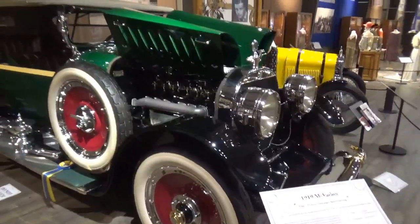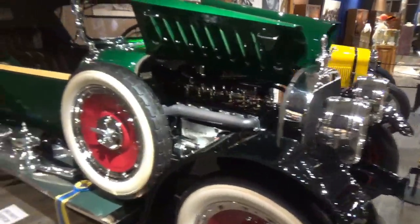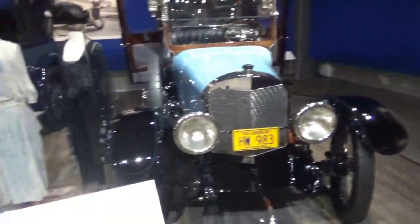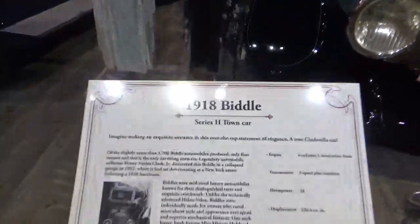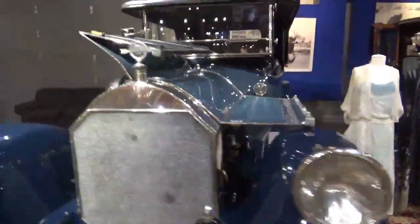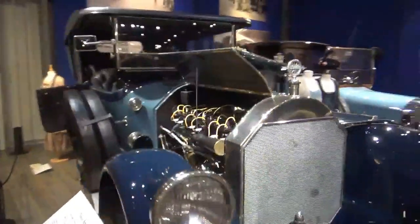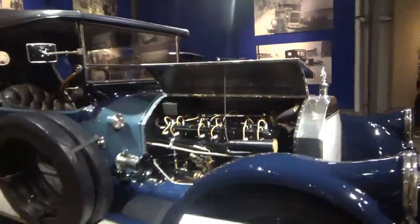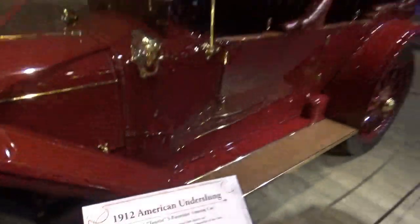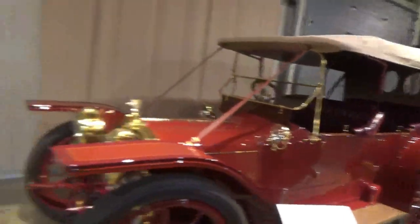Wow, look at this, a 1919 McFarlan. So many of these I've never heard of. A 1918 Biddle. Wow. And this is a 1917 Pierce Arrow. So many of these names are certainly new to me.